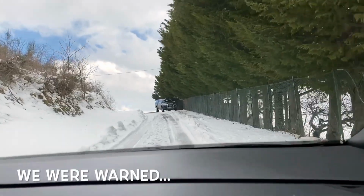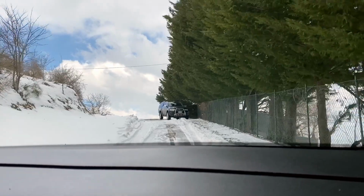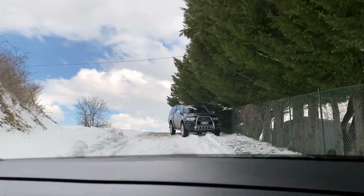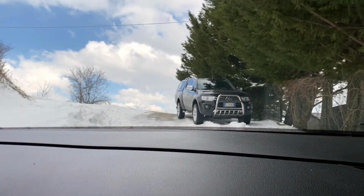Okay, yeah, this might be the end of pier for us. Yeah, because the tires are sliding. Okay. Let's see how far past this truck I get. Yeah. Oh, yeah, I'm sure that this is it. I'm going to have to back down. Okay, then, careful.